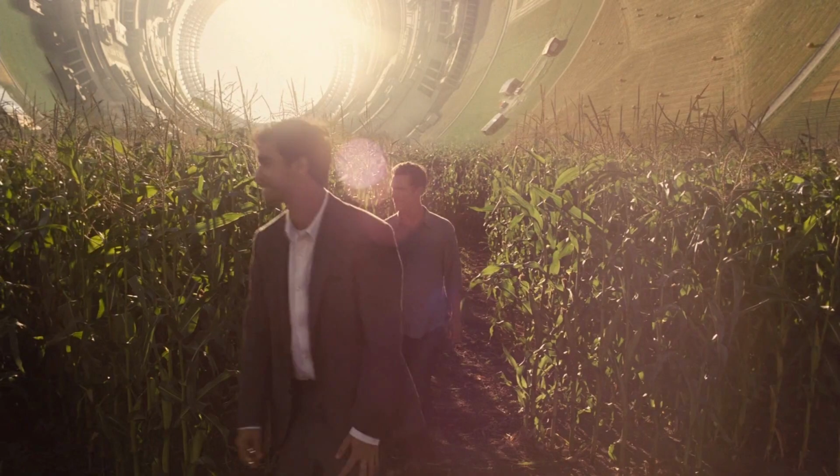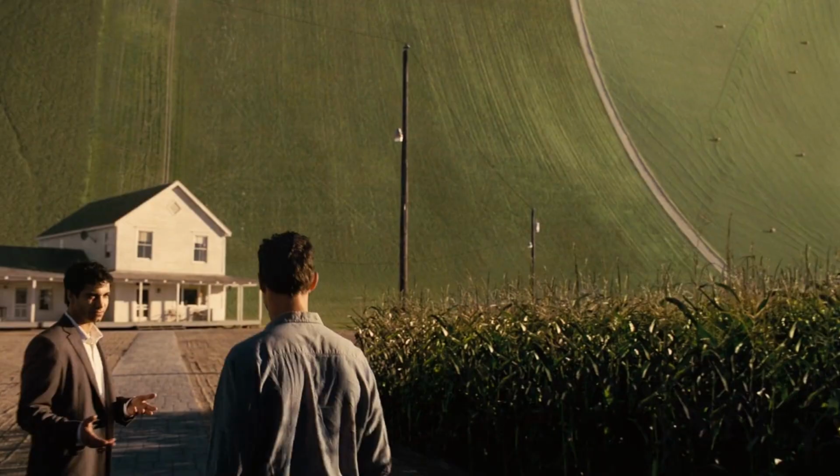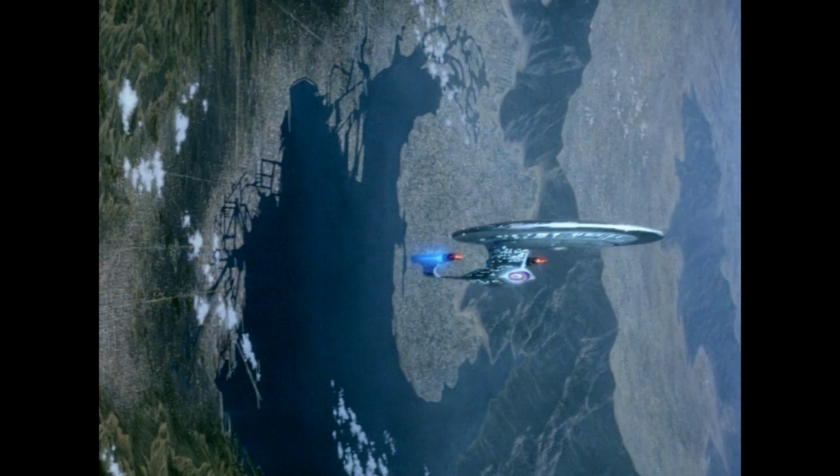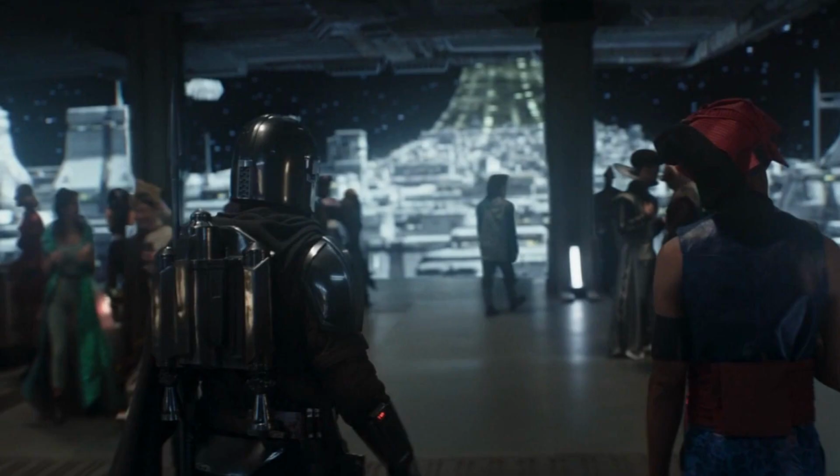And more recently we saw the same idea in the end of the movie Interstellar, which also showed us that kind of structure, and there was that Dyson sphere in Star Trek, which unfortunately they never really explored, so we didn't really get to see much of it, but that's an idea that I always found fascinating. And in this episode, the Mandalorian goes to such a space city, which is like a giant ring in space, so I absolutely loved it visually.